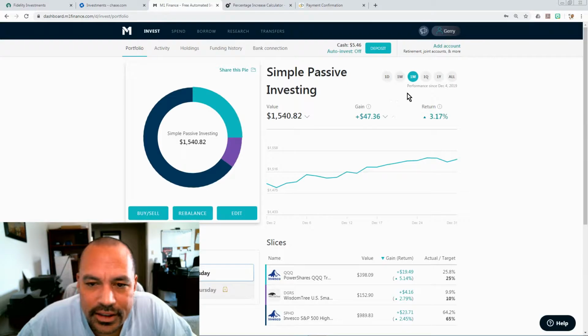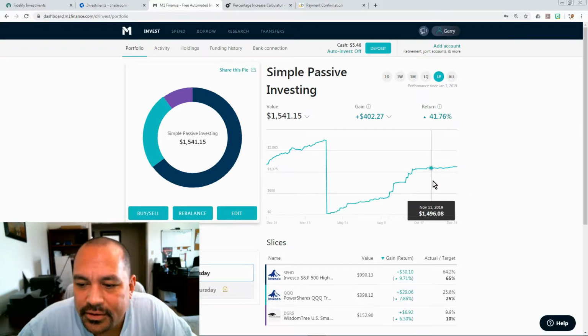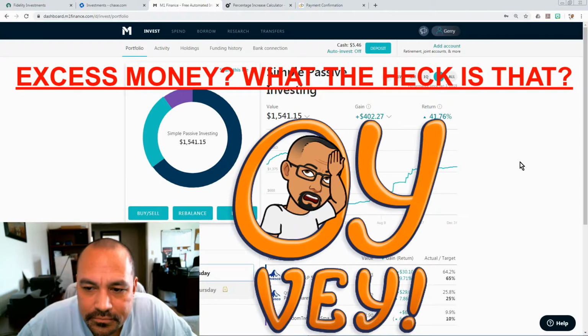Now, if we look at a year chart for me in M1 Finance, I don't understand. It's kind of hard to break this down. But if we look at a year return, I did a withdrawal back in April from M1. I pretty much emptied it out and put that money in my Roth IRA. And then I just slowly started building a position into M1 with some excess money here and there.